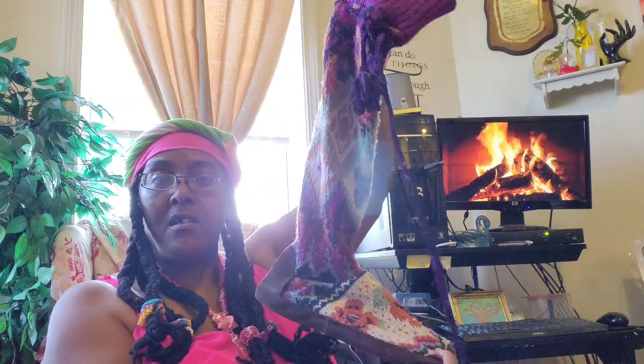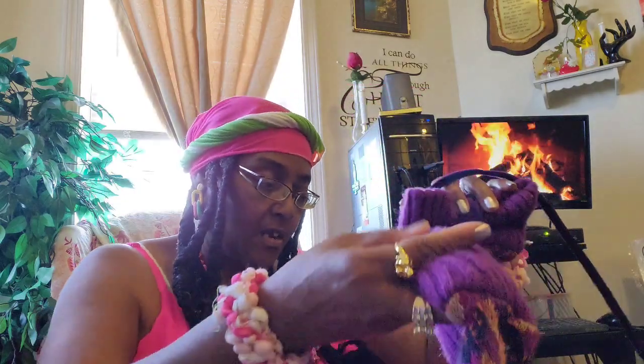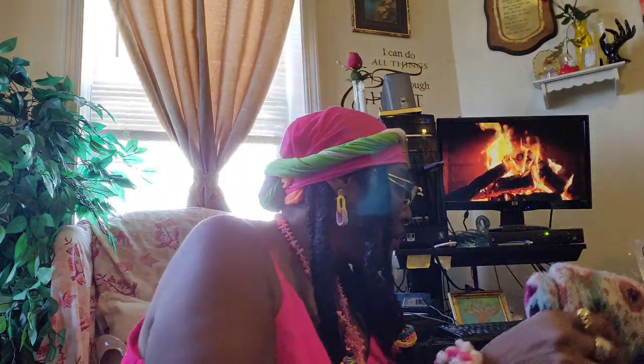It's pretty. What you could find at the store? Look at this. Pretty. Muck look. House booty, or you could wear them outside too. You could wear these outside if you want to, like in the weather now. I think I might do that. Okay, put this over there.